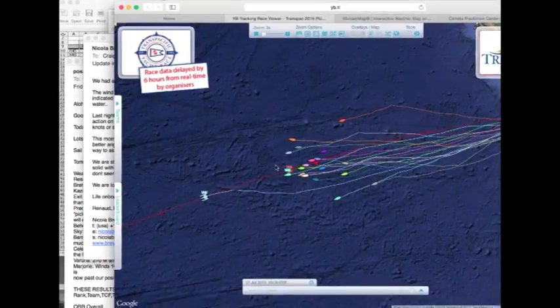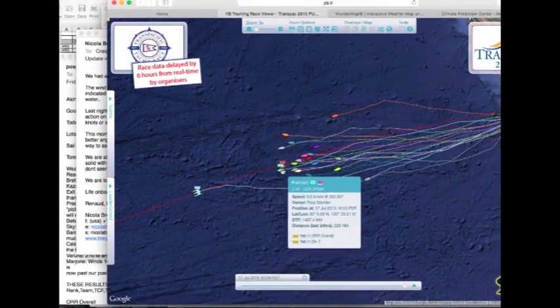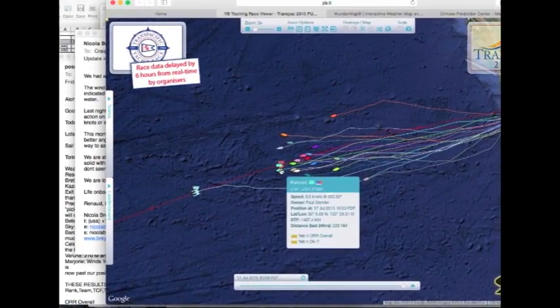So the crowns here on our icons show our division leaders. Division 7 leader at this stage is Patriot. This is a J44 that we've seen the last couple of days has been doing well. They're picking up speed. They've gone from about an 8-knot average in the first couple of days to over 9.5 knots. So they're enjoying great conditions.